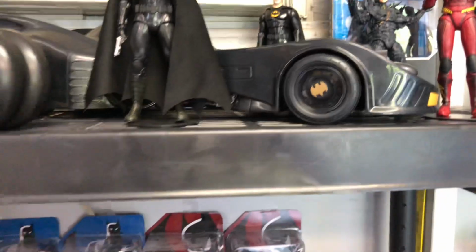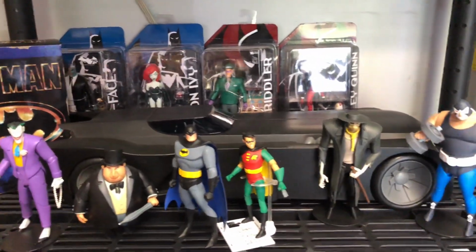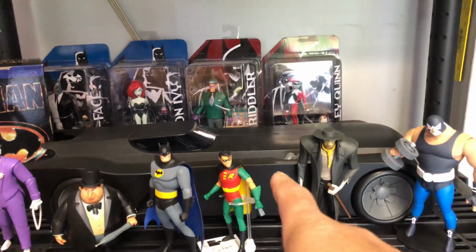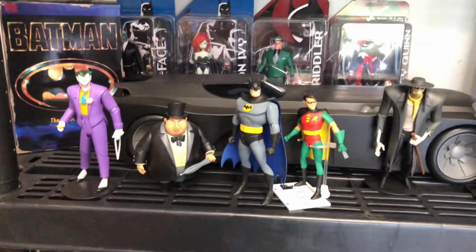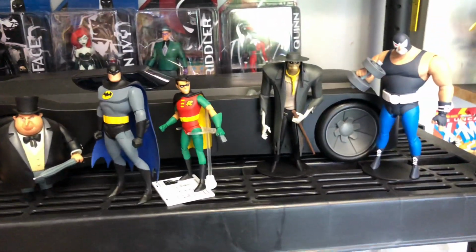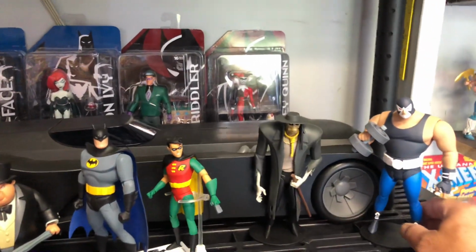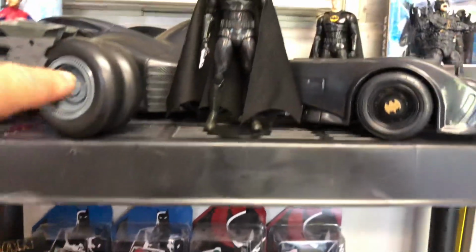Listen, as we scroll down to the animated series Batmobile, which does have working lights. I think I got that for $120 when it came out. These figures down here, who barely stand up but are really sharp looking, were like $30 a piece almost 10 years ago. So, let's tally this up.